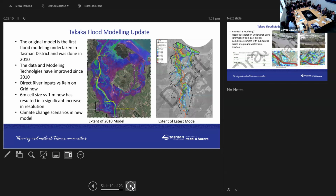So the original model was developed in 2010. It was the first model developed for Tasman itself. Flood modelling has moved on since that time. Back in the day, it was just put water down the river and see how much it did. Now it's about putting rain over that whole catchment, so we get more realistic flood patterns. The resolution is increased.